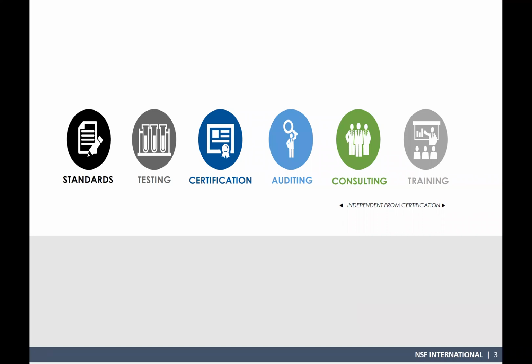This slide gives an overview of the services that NSF offers. NSF has developed standards through a public process that ensures balanced input from industry representatives, academia, public health, regulatory officials, and consumer representatives. NSF also provides testing, certification, and auditing to public health standards in all key industries. The testing, auditing, and certification services assure suppliers, retailers, regulators, and consumers that an independent organization has reviewed the product or system to comply with the specific standards for safety, quality, sustainability, or performance.